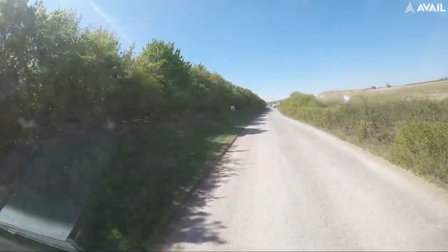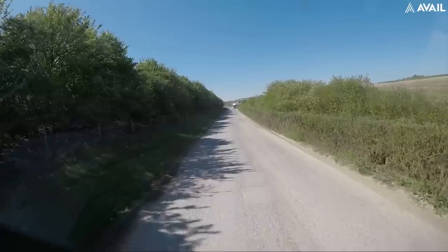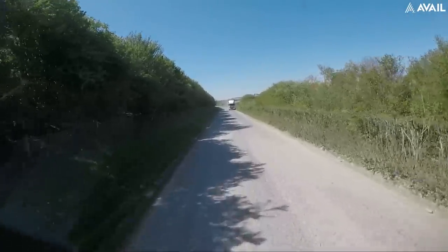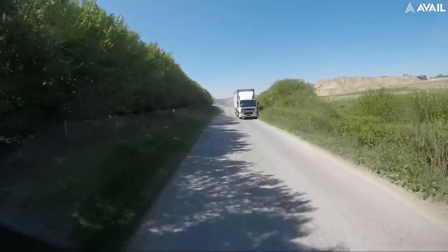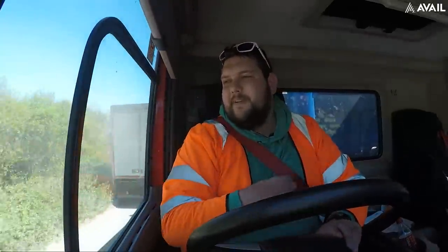It might slow him down a little bit anyway, because you're not supposed to go too fast down here. 20 mile an hour speed limit. A lot of the vehicles fly down here. There's plenty wide enough for two vehicles, as long as you go nice and slow. Thank you. I don't think he was happy. He got to a complete stop.